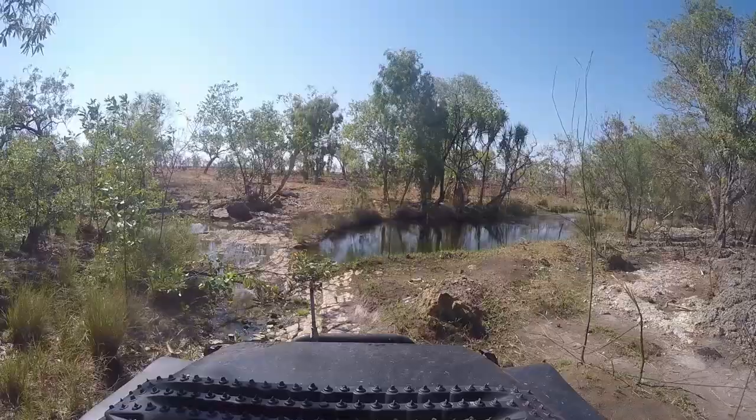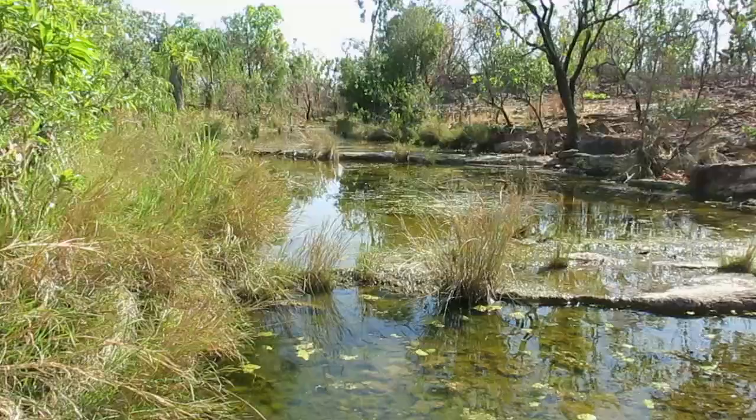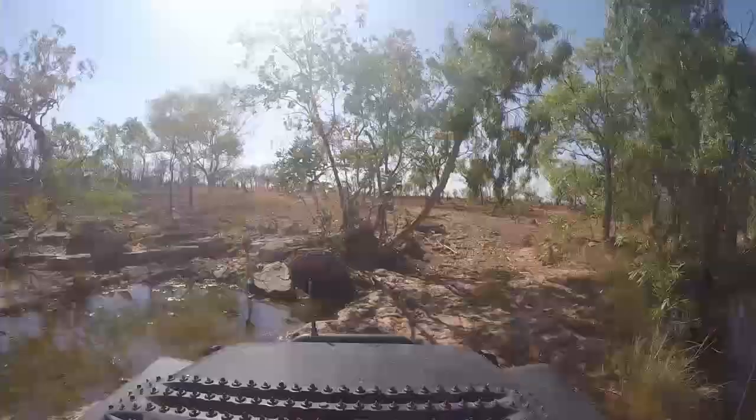Of the two dozen or so creek and river crossings along this trek, only two actually contain flowing water. But this is the very end of the dry season. Coming here after the monsoonal rains, this track would be a completely different experience.